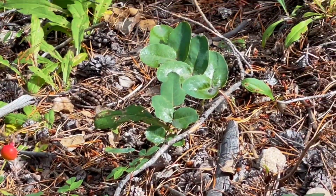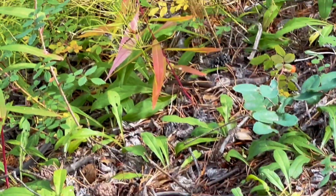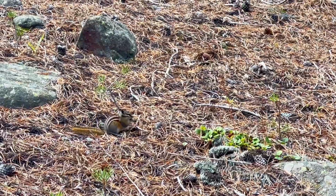Very excited about water. I have been staying in the hot Texas all summer, and I have missed out on this. This is my happy place. Places that are beautiful, tree covered, mountainous, gorgeous, like this. Ooh, it looks like we have some berries through here, all in this area.